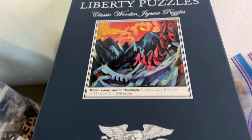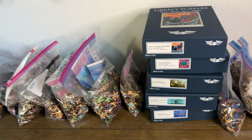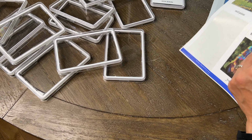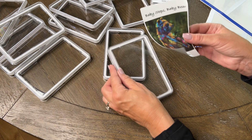Unfortunately, I lost a lot of the boxes because we had mold in our old house and I'm allergic to mold, so we had to get rid of the boxes. But thankfully, I always stored the puzzles in plastic, so the puzzles themselves were able to be spared. So I need to now find a better way of storing them.